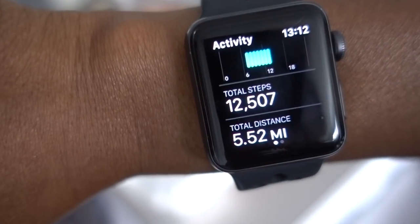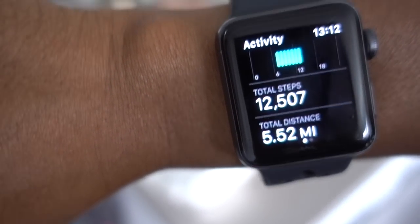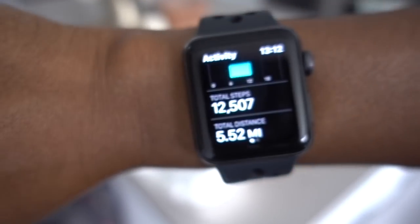All right, I'm back. I didn't take any footage from when I was shopping, but I'll tell you what I got. And I'm just gonna say I love Boston because it's only 1 p.m. and I've already walked 12,500 steps. So I'm doing good. Most walkable city ever.